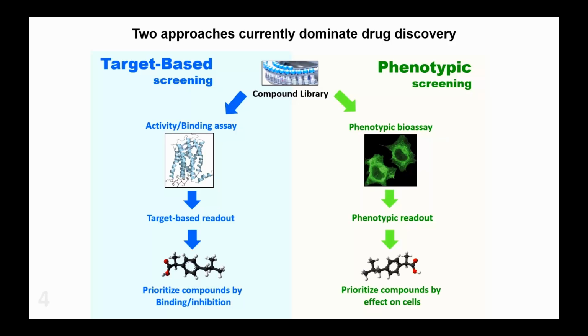Meanwhile, two major approaches dominate drug discovery. We have target-based screening, which has come to popularity in the genomics era with the thinking that a single disease-modifying gene can be found for a given therapeutic application. Here, compounds are tested in a biochemical assay with a single target, and compounds are prioritized based on the readout on this target. Then we have phenotypic screening, where compounds are tested on whole cells or tissue and prioritized based on the phenotypic readout. So in phenotypic screening, you don't require a target hypothesis.